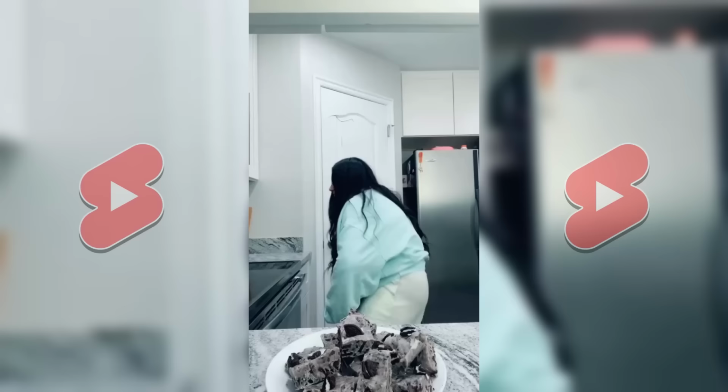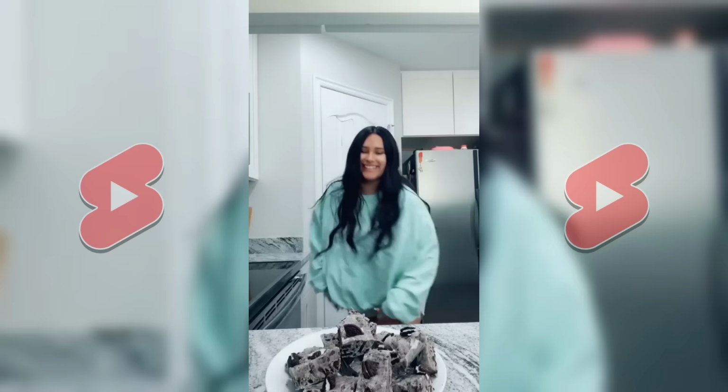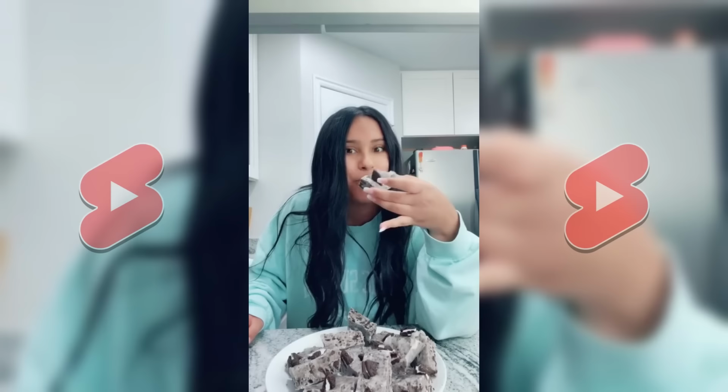Let's try it. How do you guys do that? Okay, here we go. Wow! It's really good and it's really chewy. I thought it was gonna be hard as a rock.